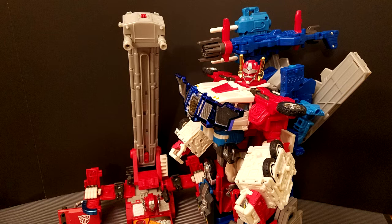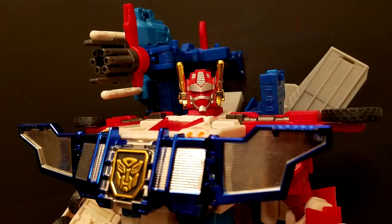It's big, it's got transformation and joints way better than something just shy of 20 years old deserves to have. Rubber tires, lights and sounds that aren't intrusive. Okay, maybe the big red backpack on Optimus could be seen as intrusive, but that's minor. I'm willing to live with it. This thing's just incredible. If you collect Transformers at all, this is something very much worth seeking out and adding to your collection.